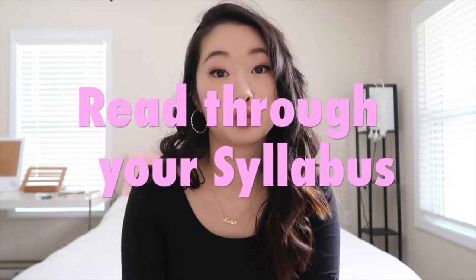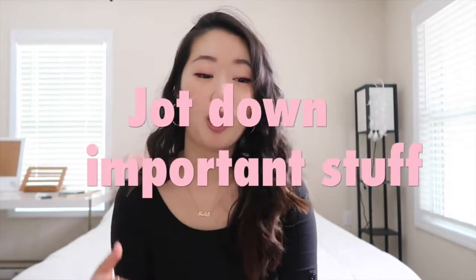Tip number one would be to read through your syllabus and jot down all the important stuff, like your professor's email, contact information, all your due dates for all your assignments, tests, homework, etc. for all your classes. Also the meetup times for when all your classes meet, either through Zoom or Blackboard Learning. Sometimes it's good to write that down so you know you won't forget. Just get organized.